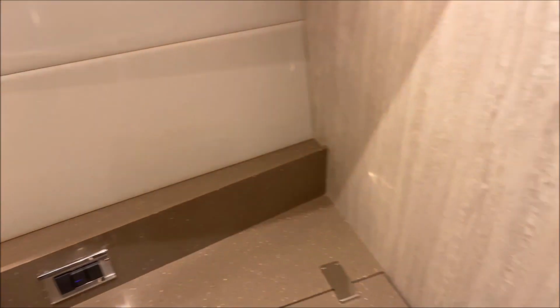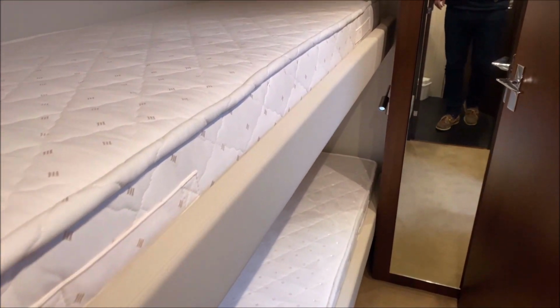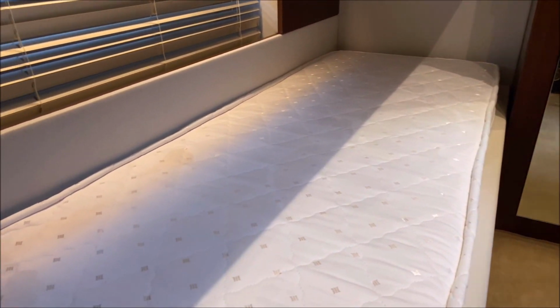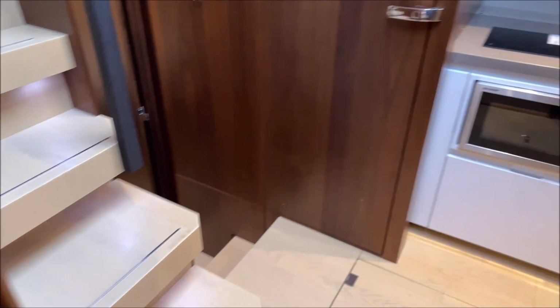As I say, this is a 3 cabin layout, so we'll open the door going forward and we're into our 3rd bunked cabin. So lots of accommodation. Again, behind the mirror there, big storage hanging locker. Lower bunk has the window again with the blinds. Then this door takes us back into the galley.